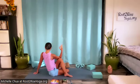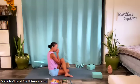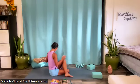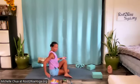Last couple deep breaths here. With an exhalation, unwind your spine and let's set up for a restorative version of Baddha Konasana. So grab either one or two blocks.